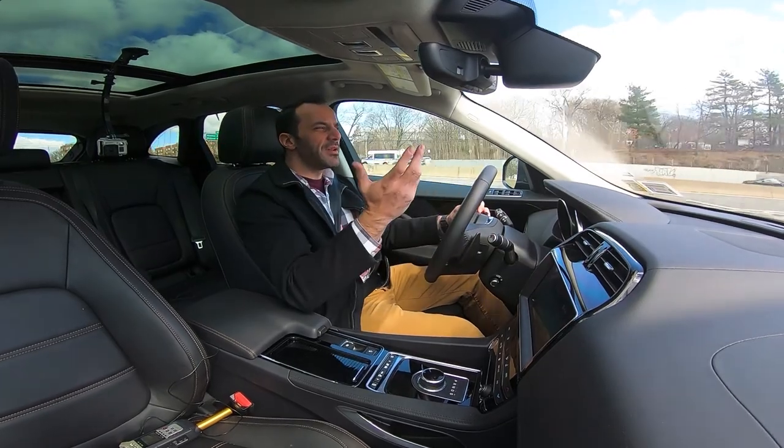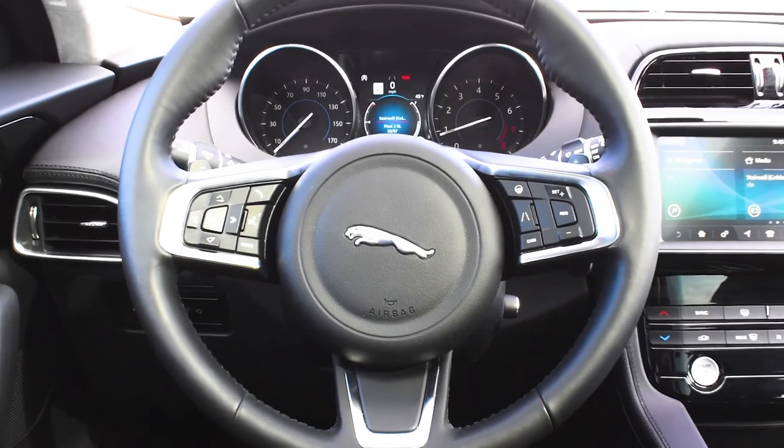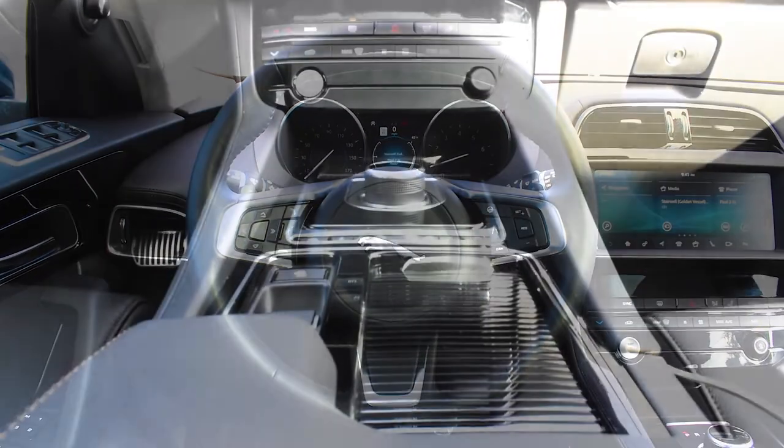And even at high speeds, this car is quiet. It's like I don't even hear the wind hitting it. The steering wheel feels really good in your hands too. The steering is spot on. For a big car, there's not a lot of body roll going on in it. I feel like I'm in absolute control of this thing as I drive it.